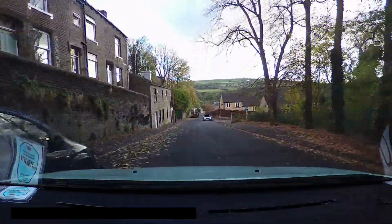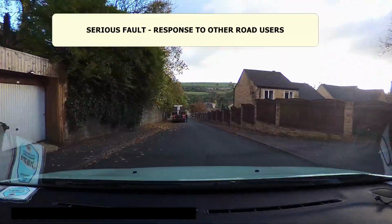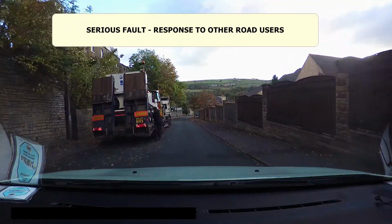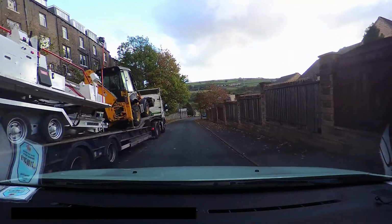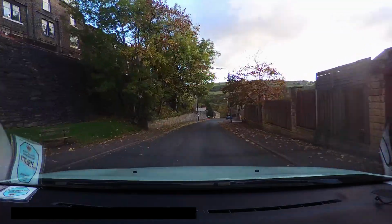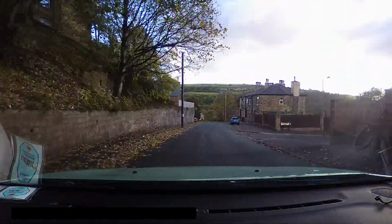But if we look well ahead, which we should be doing in order to plan, we can see a large lorry, and we should also be able to see that there is a man, presumably the driver, offloading. Now that makes the gap very narrow, and what we should really be doing is holding back until he has finished what he's doing and moved out back behind the truck. But unfortunately, we squeezed past.